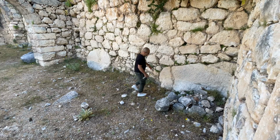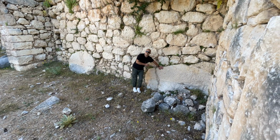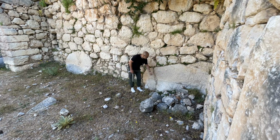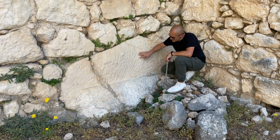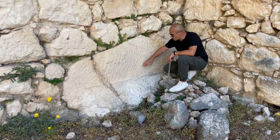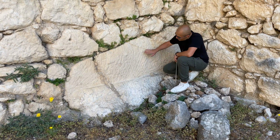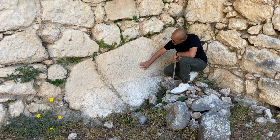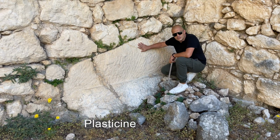Look at the traces of tools that are left here on this rock. These guys 100% have used some hand tool, maybe some metal stick or something. It is not possible to leave such traces on solid rock when you use some knocking technology. But it is possible to make this if this rock is like plastilin, soft, like clay.